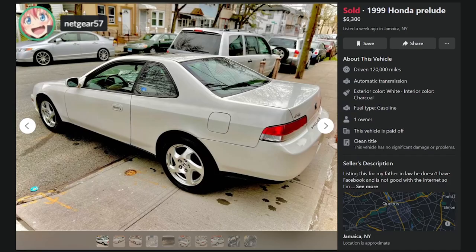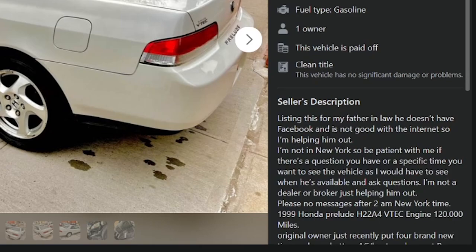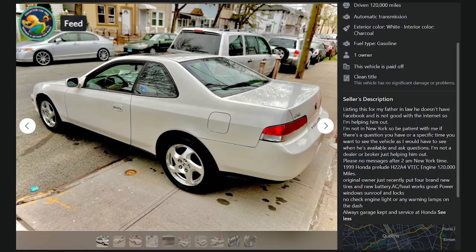Sold. 1999 Honda Prelude, $6,300 a week ago in Jamaica, New York. 120,000 miles. Listing this for my father-in-law. He doesn't have Facebook and is not good with the internet, so I'm helping him out. That's probably true. Looks like it was driven in New York, so I kind of believe that.